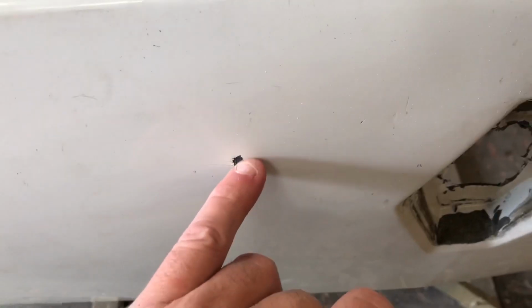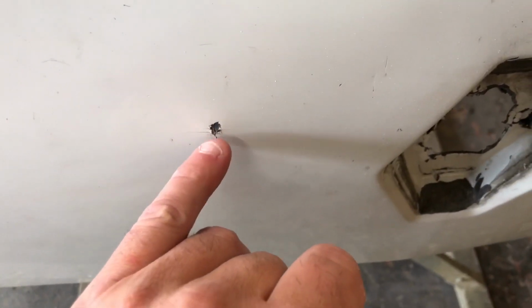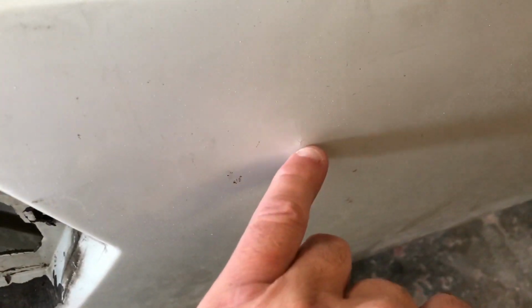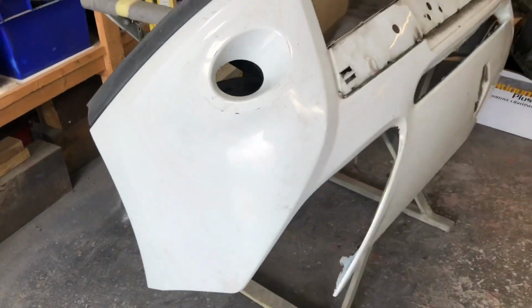We've got a little high spot here, so I'll probably get the heat gun out in a minute and just push that in, and we'll put a little smidgen of filler in it. And again, you can see there's a little tiny high spot there as well. So there's quite a bit of work to do on this bumper, so we're going to crack on and try and knock it out.